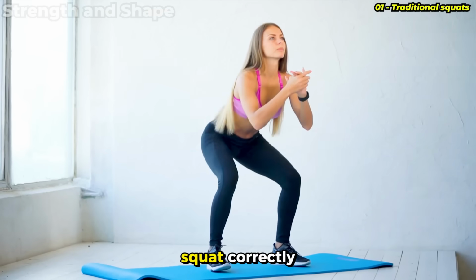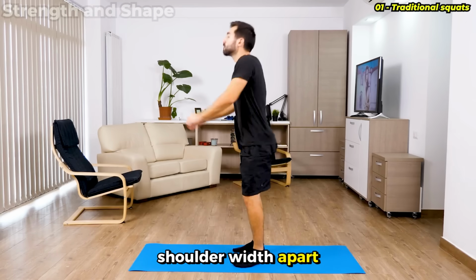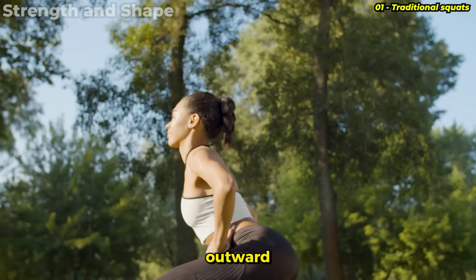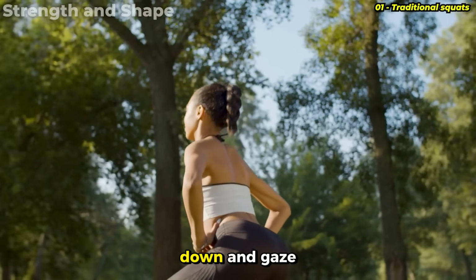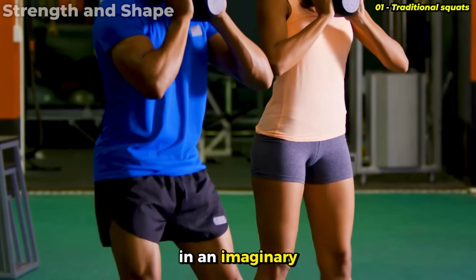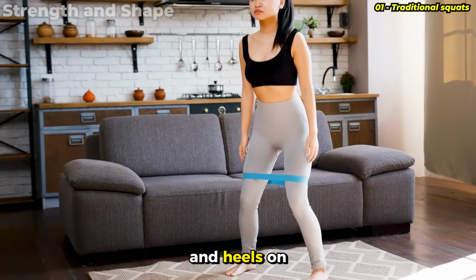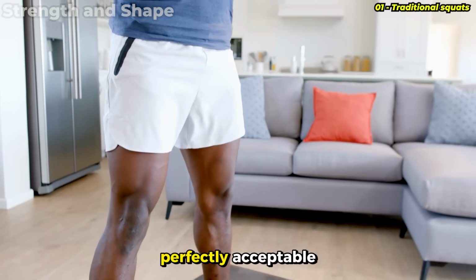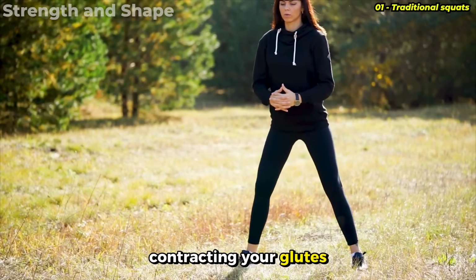To execute a squat correctly, position yourself standing, with feet approximately shoulder width apart or slightly wider, depending on your comfort and mobility. Your toes can be pointed slightly outward, about 5 to 15 degrees. Keep your chest elevated, shoulders back and down, and gaze directed forward. Initiate the movement by pushing your hips backward, as if sitting in an imaginary chair, while bending your knees. Lower as far as you can while maintaining a neutral spine and heels on the floor. For many beginners, this may be only a quarter or half of the complete squat, which is perfectly acceptable. Then, push through your heels to return to the starting position, contracting your glutes at the top of the movement.